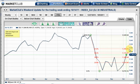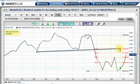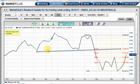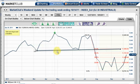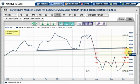Obviously 12,000 is the big number everyone's looking at, but if we just draw a trend line from this level here, straight across, it almost intersects the same place. So I think, generally speaking, that is going to be a very hard number to get through, 12,000 on the upside. I think around 11,950 you'll see some professional selling start to come into this market when they see the correct technical picture.